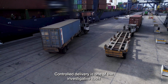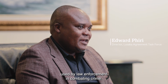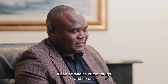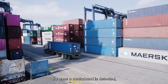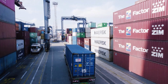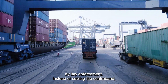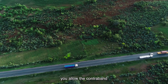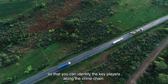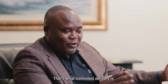Controlled delivery is one of the investigative tools used by law enforcement in combating crime. It can be wildlife crime, drugs, and so on. So once a contraband is detected by law enforcement, instead of seizing the contraband, you allow the contraband to go to its destination so that you can identify the key players along the crime chain. That's what controlled delivery is.